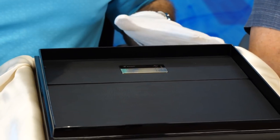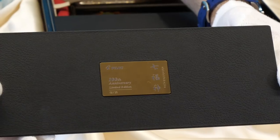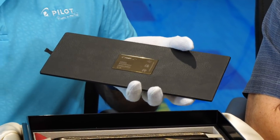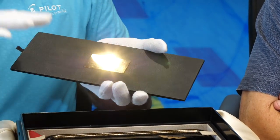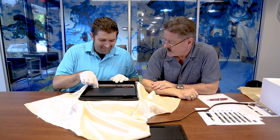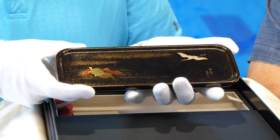And now we get into the actual box itself. It has a little placard in here in the top. And in the placard, it has the number engraved that matches the outer box, which also matches the pens. And this set is number 2 out of 25. In Japanese, every number has a meaning, and number 2 means easy, which is not bad for a good fortune set. That's right. Easy good fortune is never a bad thing. And I suspect it will be very easy for you to sell this, Brian. Well, we're hoping.